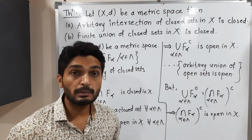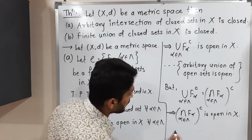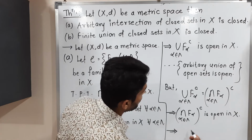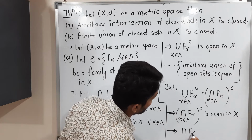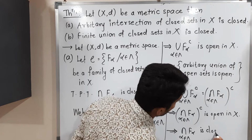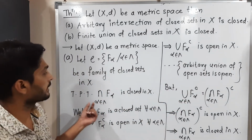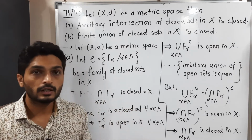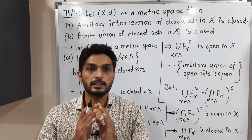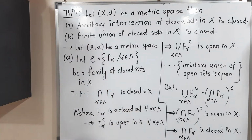See, its complement is open, that means the set is closed. So therefore the intersection of F_α, α ∈ Λ, is closed in X. So in this way we proved that arbitrary intersection of closed sets is closed in X. So the first part is proved. You can make a screenshot of it. After that we will go for the second part.